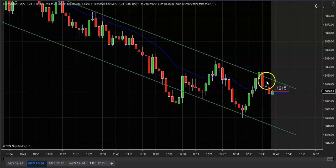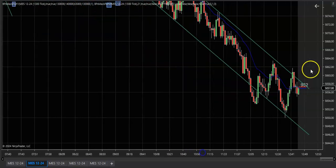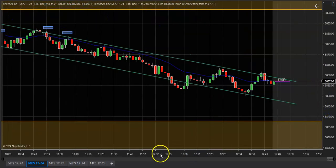I think it's worth considering, but we do have some bull buying pressure now with this leg up, and this leg up. So it could be one you want to sit out, but anyway, that's how I saw it today.